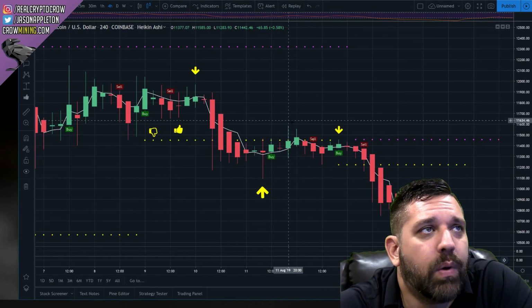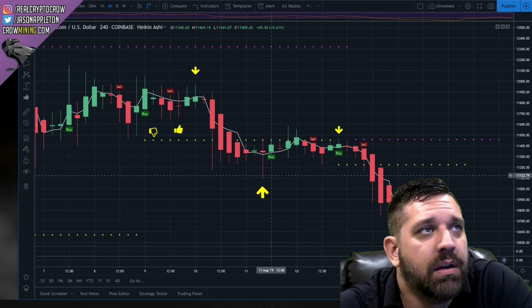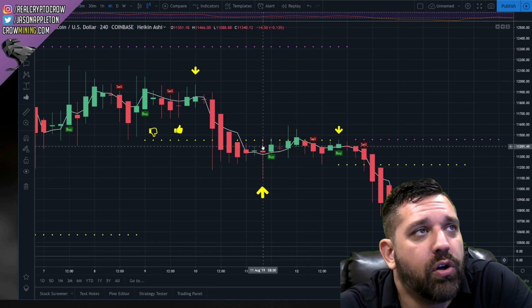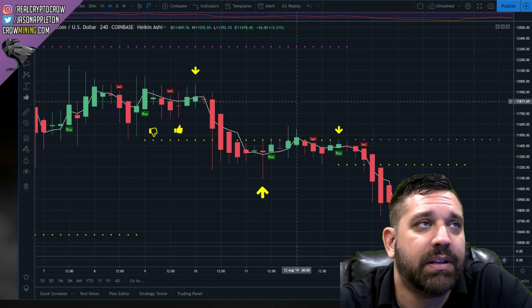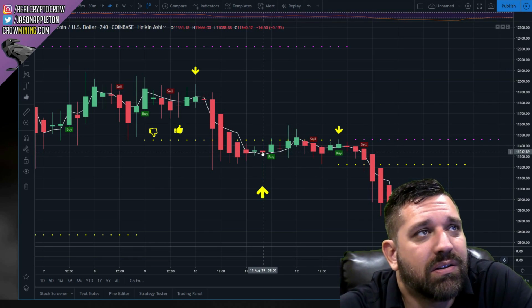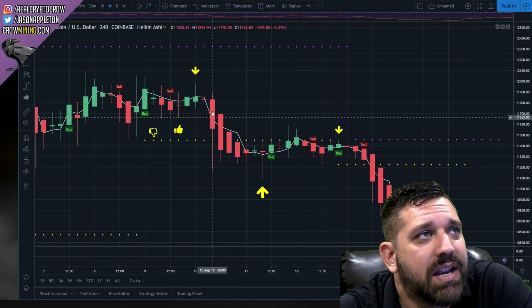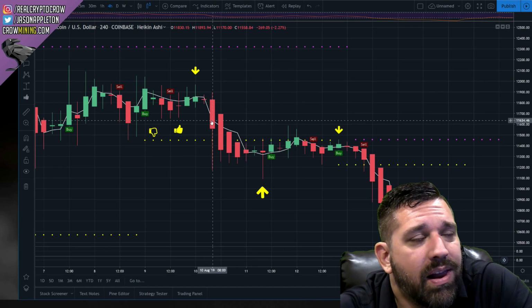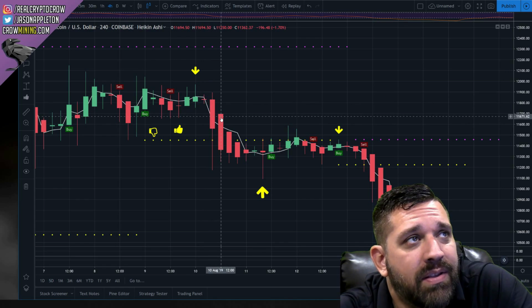Basically, the longer the wick on a hammer candle, typically the more accurate I would consider it to be. And the more volume we have in this, that leads me to believe that it's going to be a little bit more accurate. Candles like this are still kind of iffy in a sense, right? Like, you've got this here. This is basically just a big drop and then another big drop.